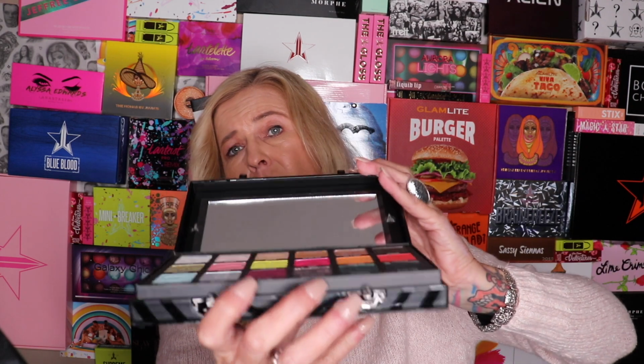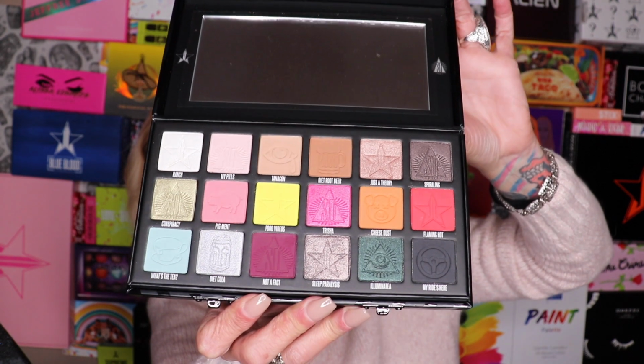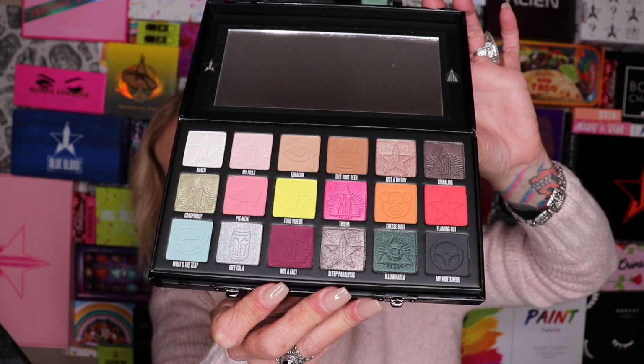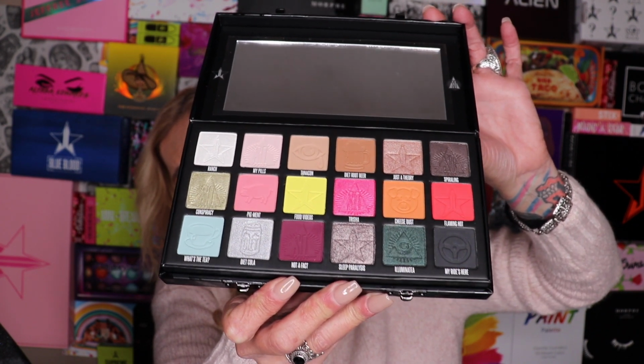So here are the colors in the Conspiracy palette. I know this is going to take a minute for me to go through these, but I know people wanted to see swatches and stuff like that. But we're in no rush, right? So you can come back to me if you have to do something. The first one is called Ranch, and I can tell you I'm going to like this. It reminds me of the Cullinan in the Blue Blood, but not as white.